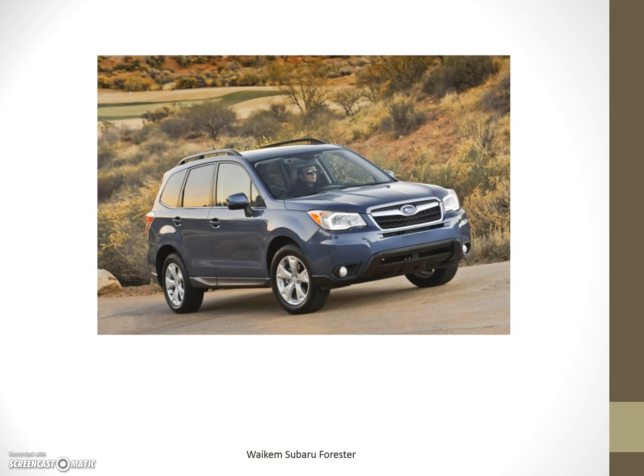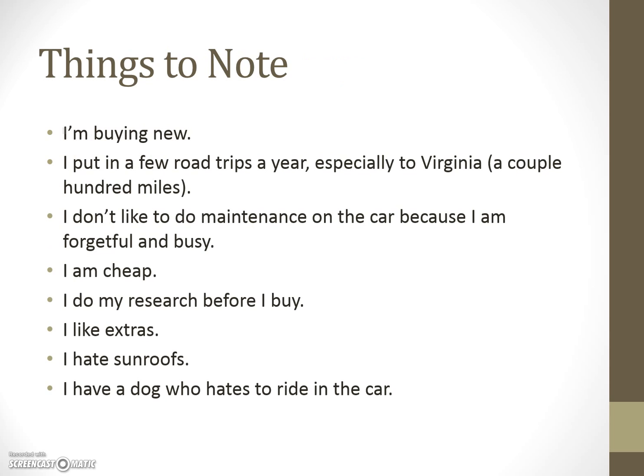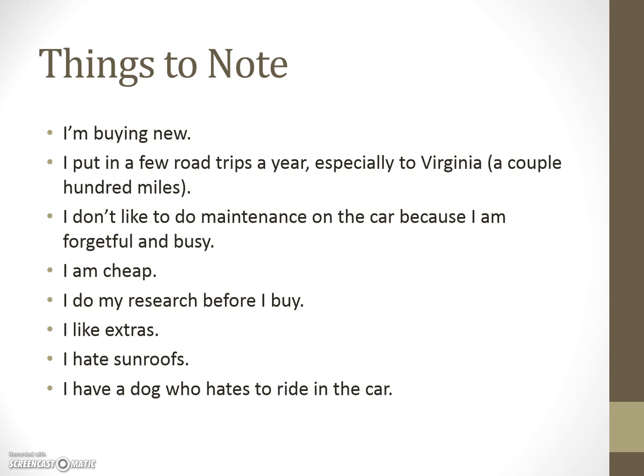Once you get an idea, you have to establish your priorities. Now, going back a slide, you'll see all these different things that I've given you that are important to me as a car buyer. But if I were to rank my priorities, safety is my number one. Then things like easy upkeep, because I don't like to do maintenance, probably would be number 2. Price is right up there. Extras that make sense, good gas mileage, and reliability. Those things are all my top 5 most important things.